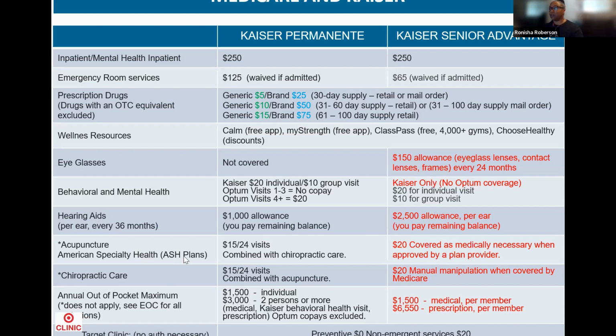For hearing aids, your allowance goes up to $2,500 on Kaiser Senior Advantage per ear every 36 months. For acupuncture and chiropractor services, while on Kaiser non-Medicare, it's a combined service. It is separate on Kaiser Senior Advantage. And this is when it's medically necessary or covered by Medicare. Your out-of-pocket maximum is now per member on Kaiser Senior Advantage. So it's $1,500 per member for medical and $6,550 for prescription drugs per member. You still have access to the Minute Clinics with Target, and we have those extended to Fallbrook and Kern County zip codes.